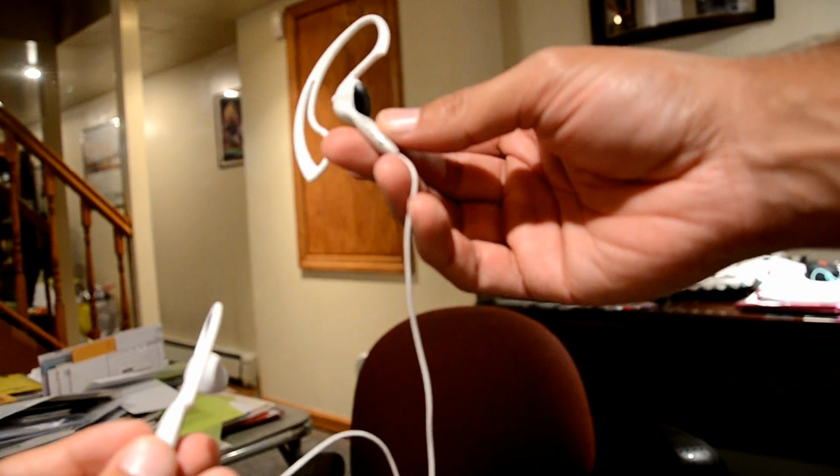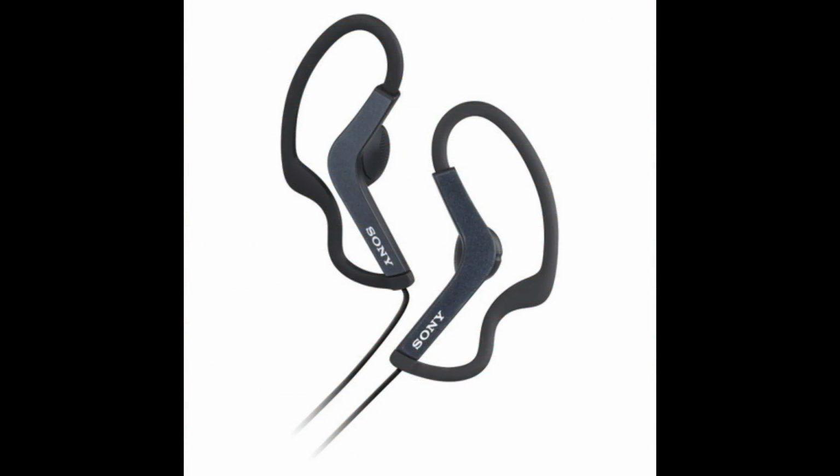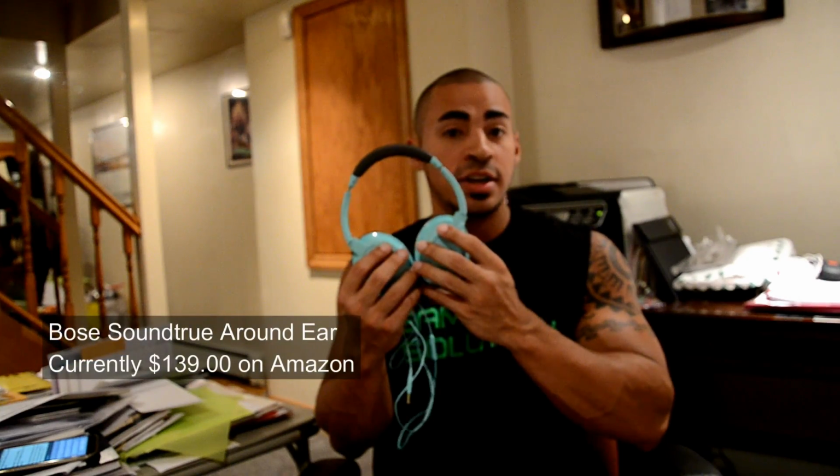There are newer ones now for like $20, which is still an awesome price. I actually use those more than any other headphones at the gym. The only bad thing is just that they're not wireless, but they're very good headphones. I recommend them. Number 2 is the Bose SoundTrue around ear headphones.